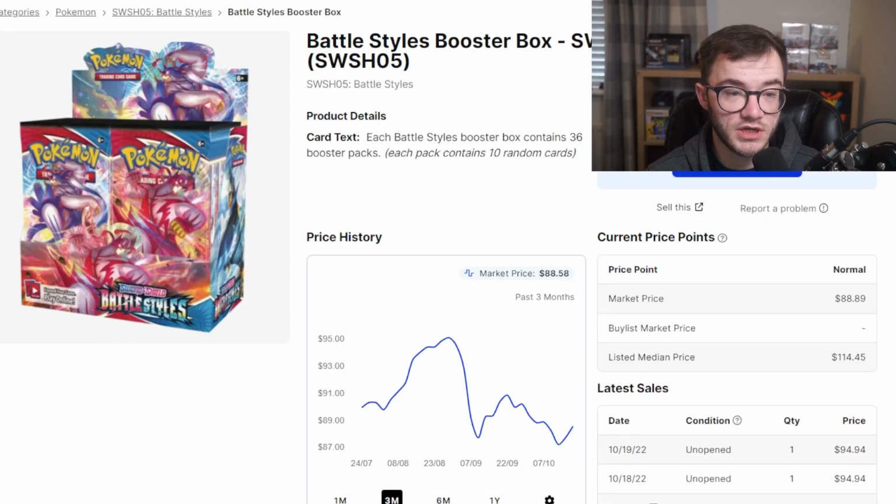On to Battle Styles. Now again, like Rebel Clash, this is one of the sets that people don't really like a huge amount. I really like Battle Styles, have a master set of it, but it is the cheapest booster box to pick up, and that does hold some weight to it. Being the cheapest booster box really means you can't go wrong.